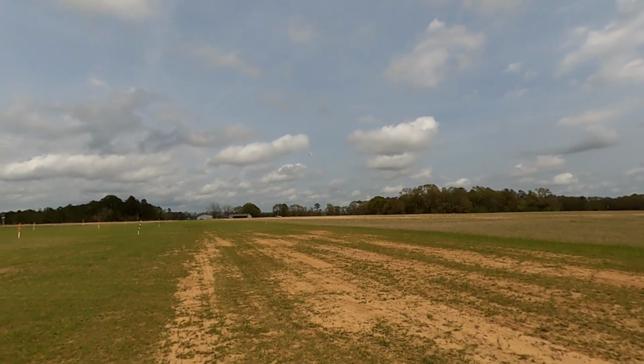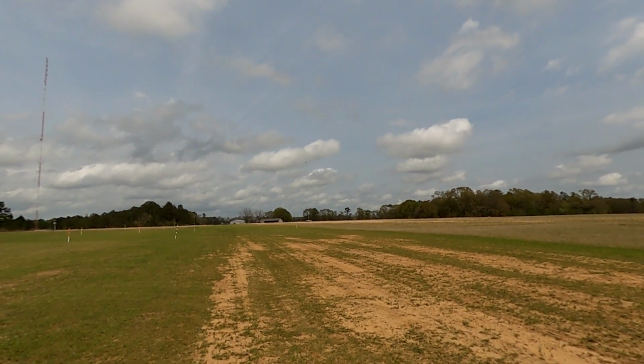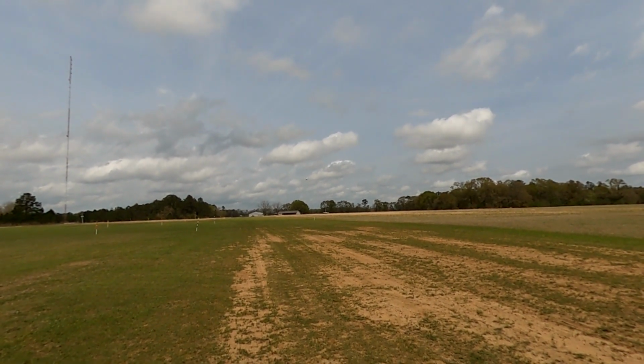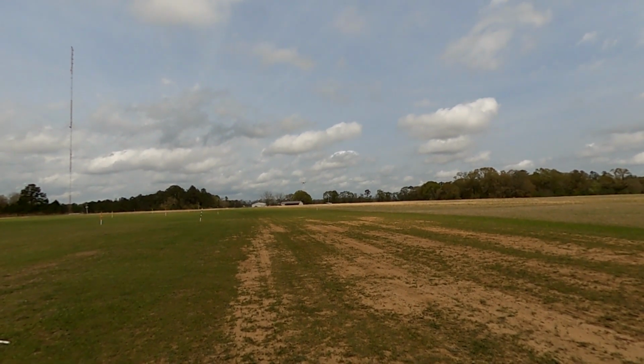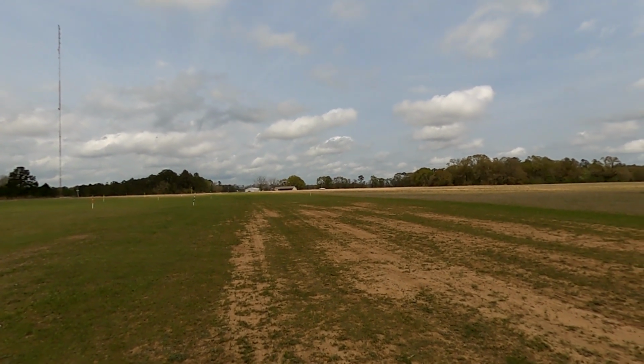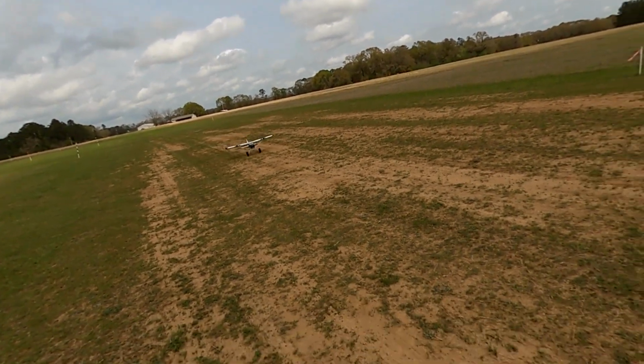Takeoff flaps, landing flaps. Timer stop. And I'm going to kind of come in on the throttle here. Timer start. Timer stop. Timer start. Timer stop.